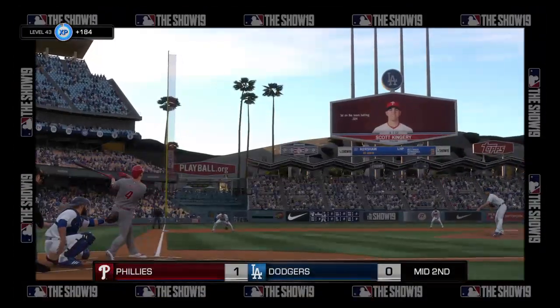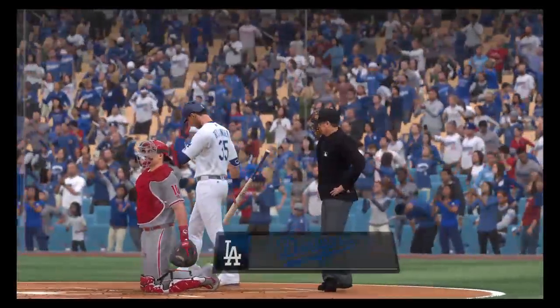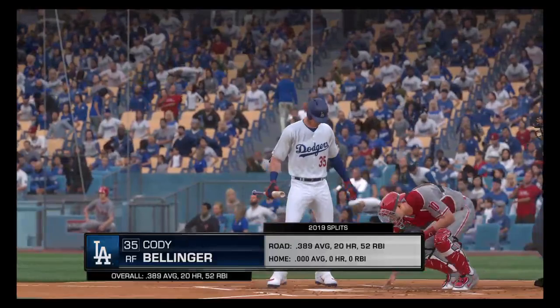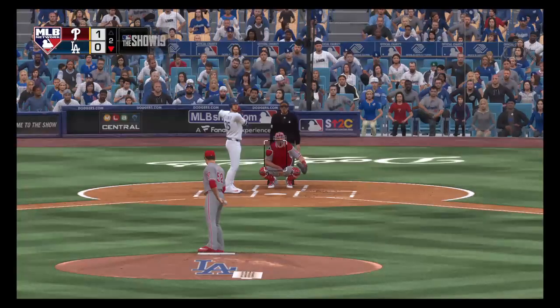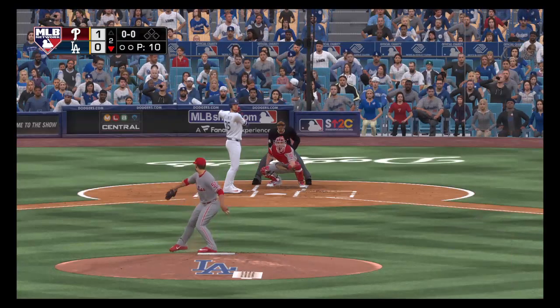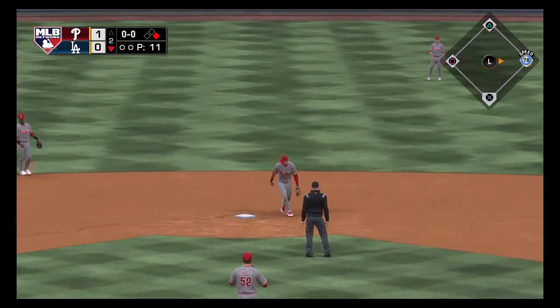But the Phillies strike first on this solo home run. We'll go to the bottom of the second. It's now 1-0 Philadelphia. Digging in, Cody Bellinger. And you can see his home road splits there. He has not fared very well in front of the home crowd, oddly enough. First pitch on its way. Line drive to center field. And that finds some outfield grass. It's a base hit. So the Dodgers get their leadoff.